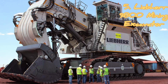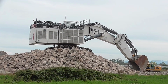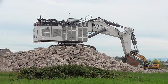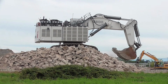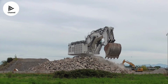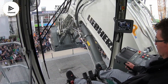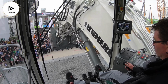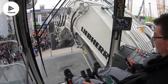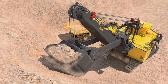Liebherr 9800 mining excavator. With a load capacity of up to 92 tons per pass, the Liebherr 9800 is the most productive excavating tool available today. It is also one of the largest. The machine weighs 810 tons, that's 9 times the weight of the Endeavour space shuttle, and has a shovel or bucket capacity of 42 or 47 cubic meters, respectively. An engine capacity of 2984 kilowatts is 4 times that of an F1 racing car.